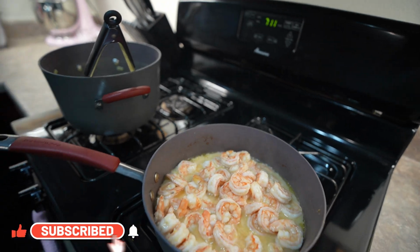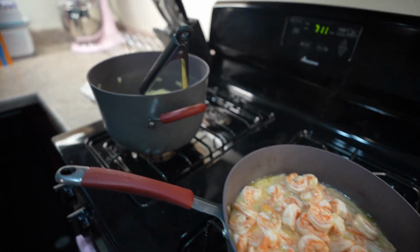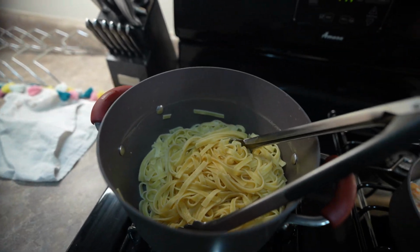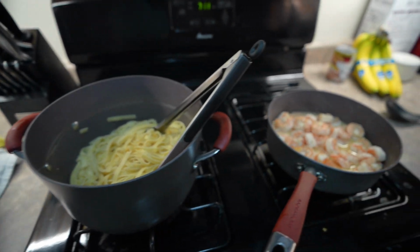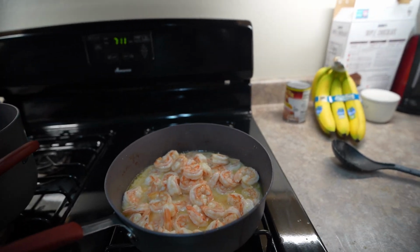So now we're getting to making some food. Let's go. All right. So I made shrimp scampi and some pasta. This is actually super easy to make.